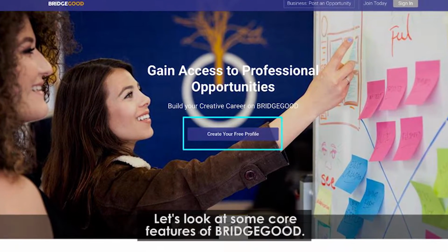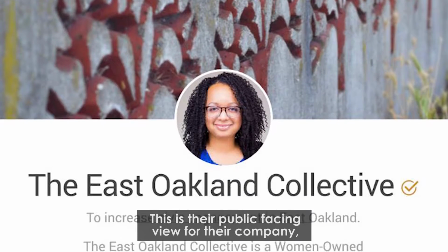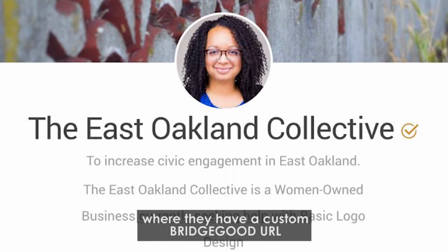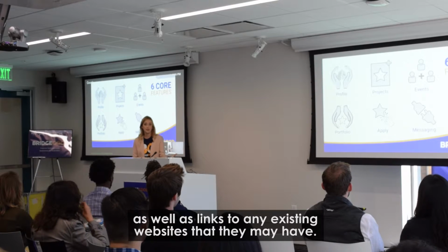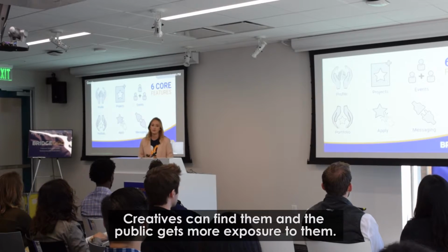Let's look at some core features of BridgeGood. For businesses, that's creating their profile. This is their public-facing view for their company, where they have a custom BridgeGood URL, as well as links to any existing websites that they may have. Creatives can find them, and the public gets more exposure to them.